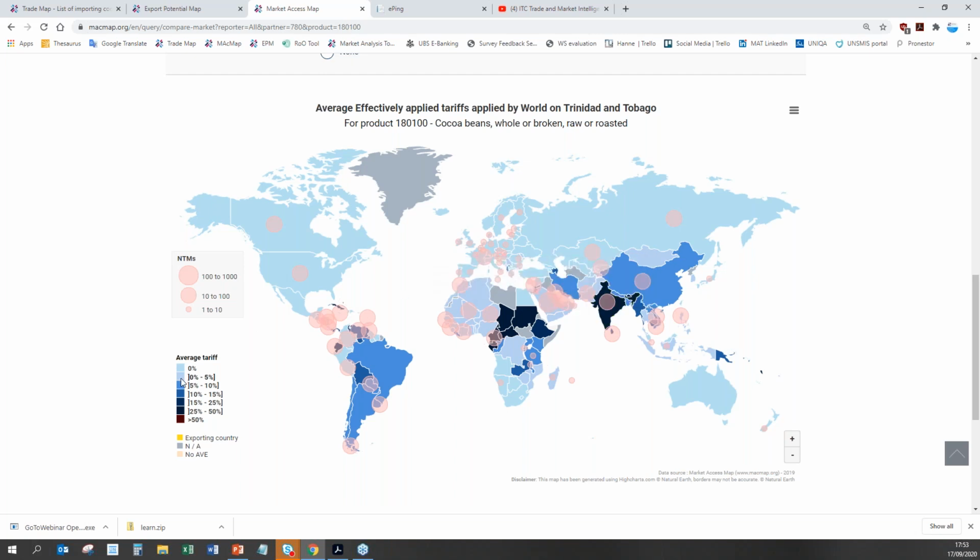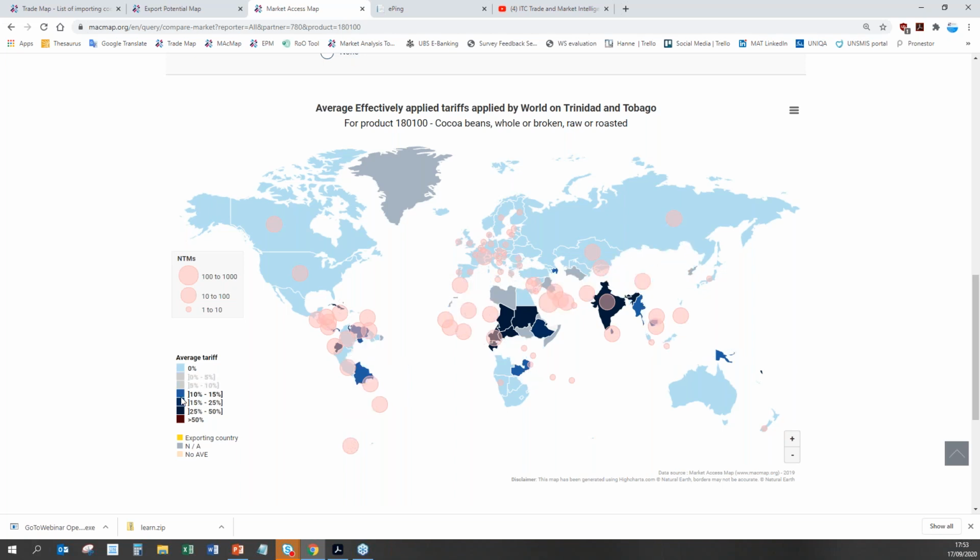As you can see here, I can choose to remove other countries, and what I will be left with is the countries that apply 0% tariffs for my cocoa beans. So these are all my potential target markets, market access wise, because they impose 0% tariffs on my product. They need my product, so I can export it tariff free, not a problem.